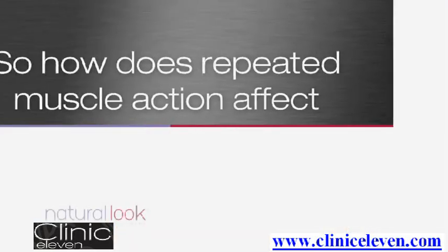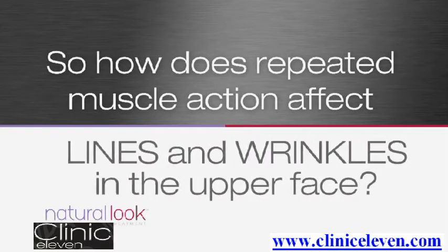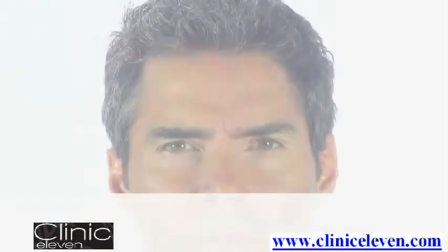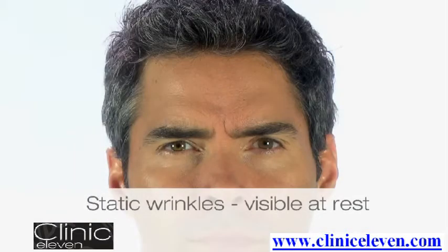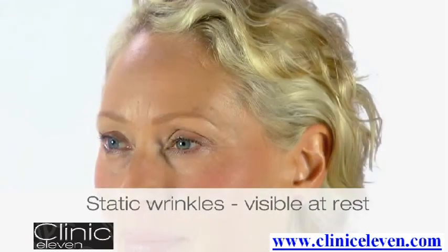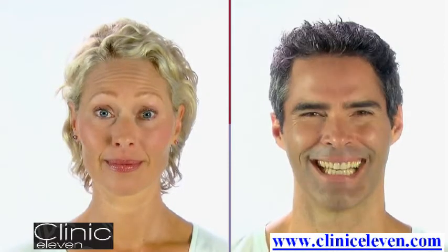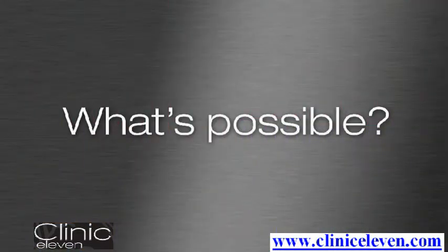With time, the constant activity of facial muscles contributes to line formation. In the upper face, the signs of aging are generally crow's feet, frown lines and forehead lines. As we age, these lines can remain visible even at rest to form what are called static wrinkles. Understanding how your muscles work is the first step, and your clinician can open your eyes to the possibilities.